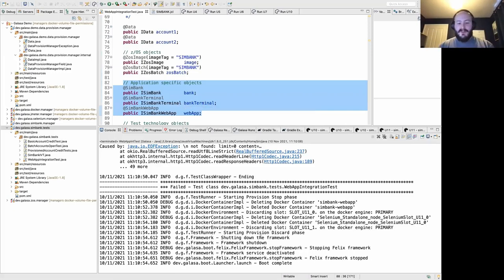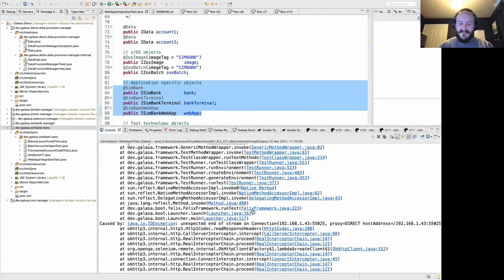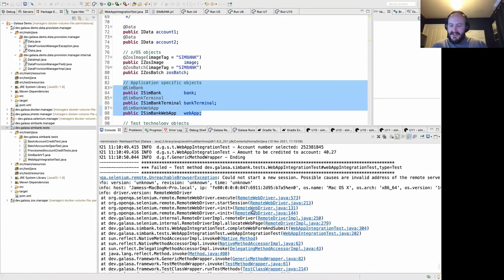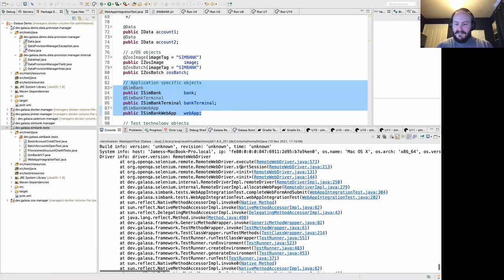And oh no, we actually hit a failure in my test. Yay, I did tell you guys that this was the moment that it was all going to break. So we failed to start a new session. Oh no. That looks like a Selenium problem, which I wasn't actually anticipating because we didn't make any changes to the Selenium.